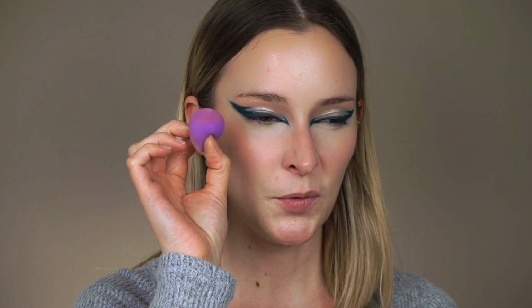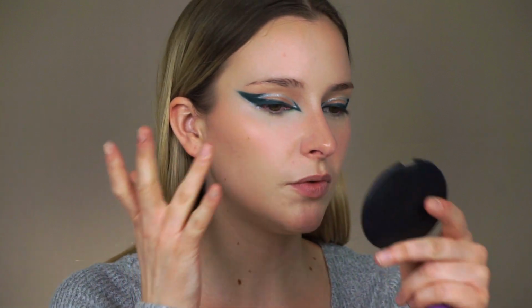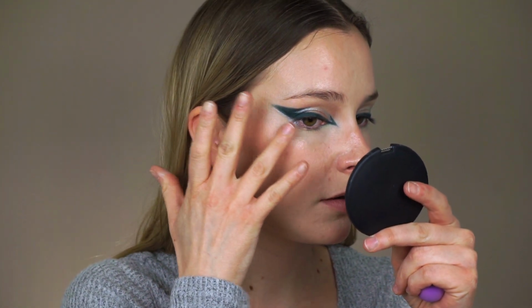So I'm going to take some of that. I'm going to put some on the back of my hand. To apply it, I think I'm going to be using my sponge. So I'm really scared. Or should I use my finger? I think I'm going to start with my finger. So I'm just going to warm up the product on the back of my hand. So I'm just going to start and dab this on the high points of my cheeks.